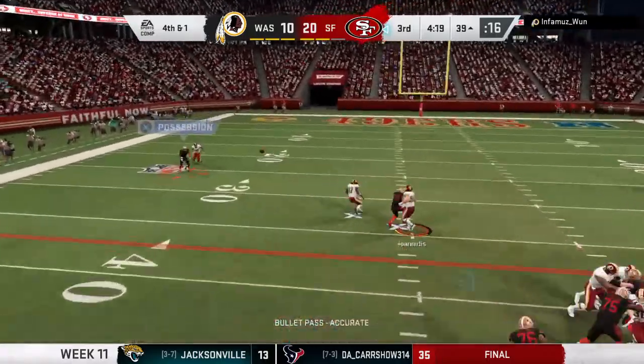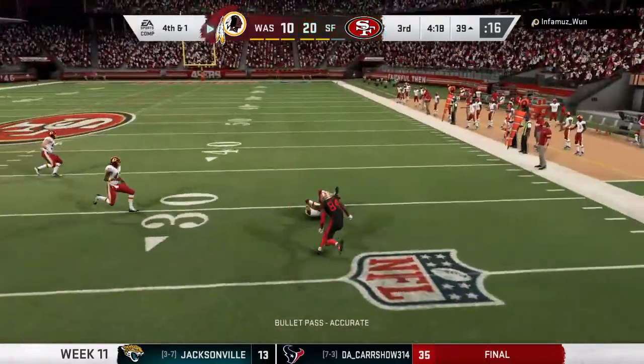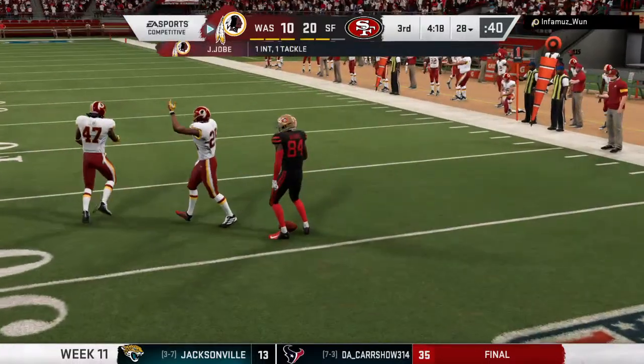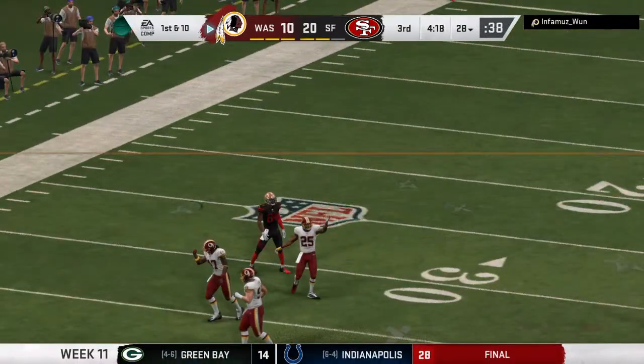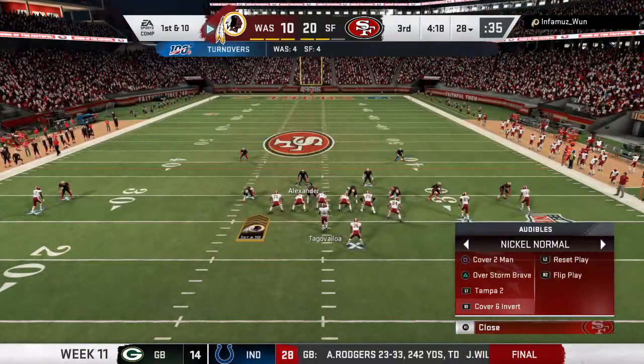Garoppolo to throw for it on 4th. And for the 4th time tonight, it's an interception. Picked off around the 27. And his guys are going to get the football at the 28-yard line.